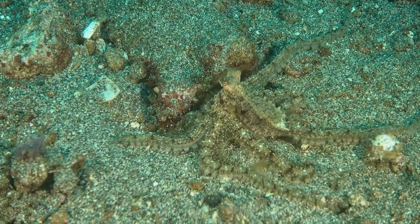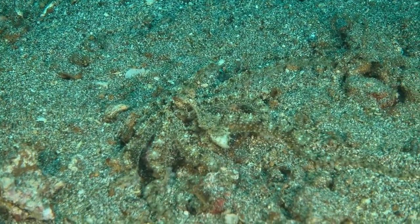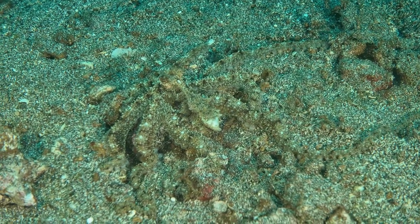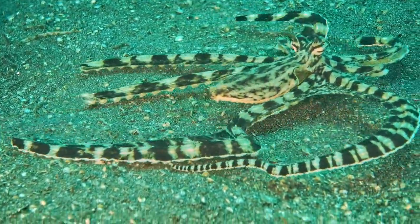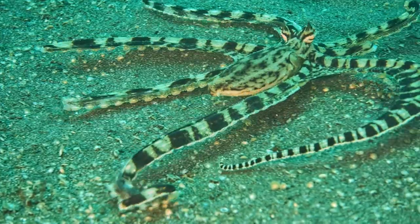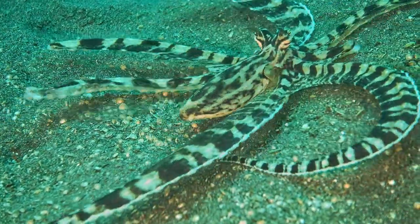And finally, we arrive at the true master of camouflage, the mimic octopus. The shape-shifting mimic octopus, like its name suggests, mimics a variety of other sea creatures like crabs, lionfish, and snakes to trick, confuse, and escape predators.